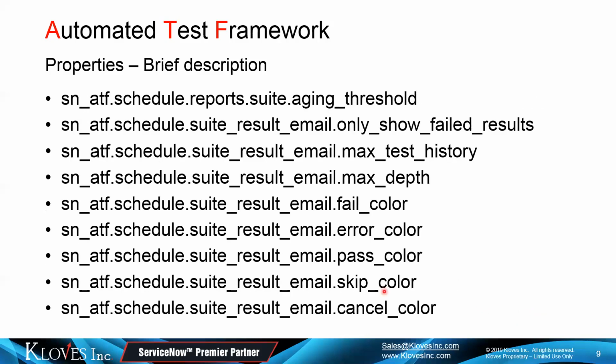Some other properties, I'm going to go through these a lot quicker. Setting up test suite results to display the test suite aging report. That's what that one's for. Failed results. When this is true, the scheduled suite test result emails only show results that have failed. When it's false, it displays all. Test history. Just max test history there, and max depth on how deep it's going to go when printing suite results. And it's sent to emails, and then we have colors. So for a failed, it can be the red color, or error orange, pass blue, whatever you desire for each color of the result of the test.